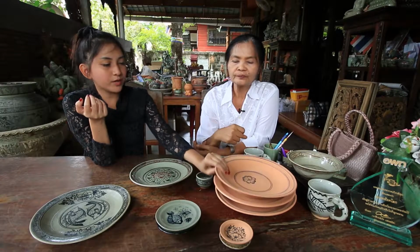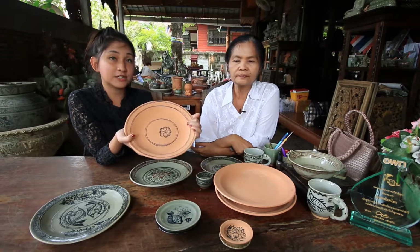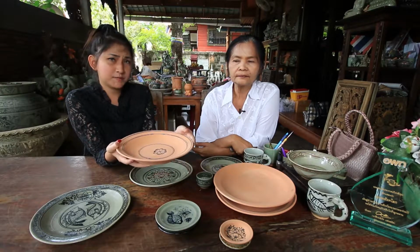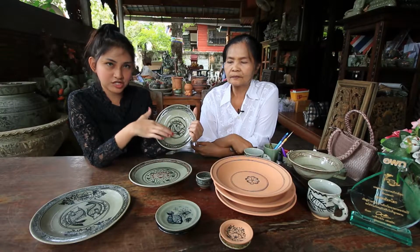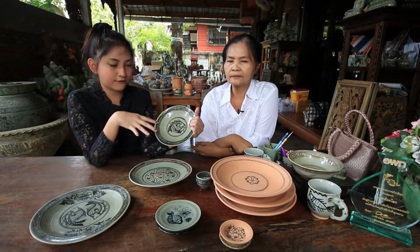Okay, so this one we're gonna put in the stove at around 800 degrees, and later on you do the pattern, you do the drawing. It only lasts like 3 minutes, not that long. The patterns are like these flowers, floral, decorated with fish. The fish is actually the symbol of Sukhothai, meaning they're rich in fish and rice in the field.